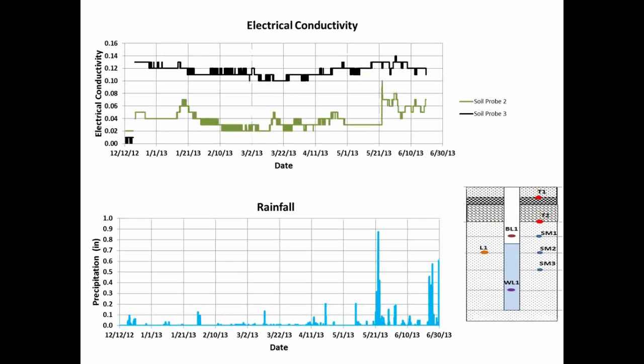And so a measure of electrical conductivity at the site from that same sensor that we saw an increase in volumetric water content, we see an increase in the electrical conductivity, which will be used to correlate to the salinity of the solution. So with an increase in electrical conductivity, we know that there's an increase in the salt concentration in the soil.